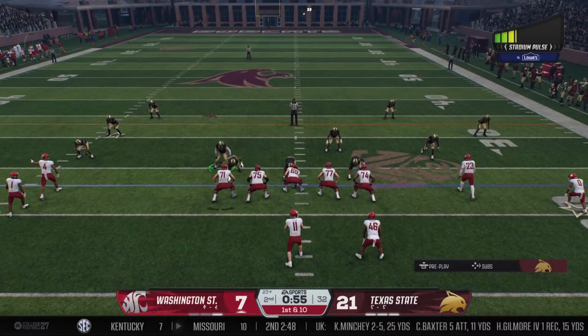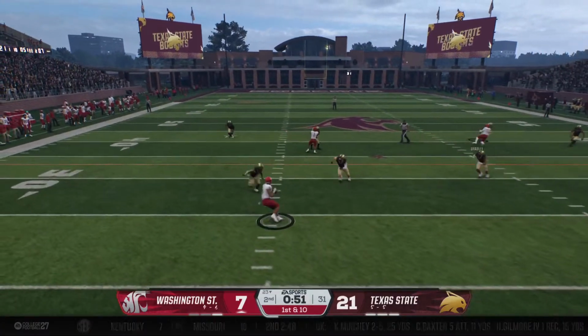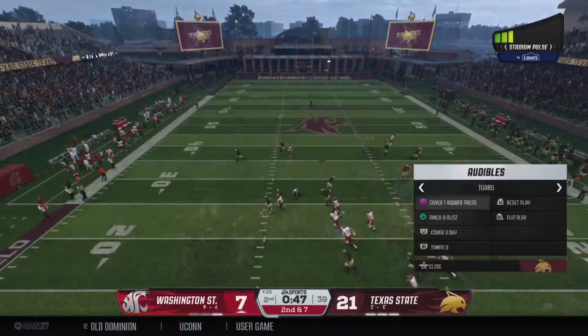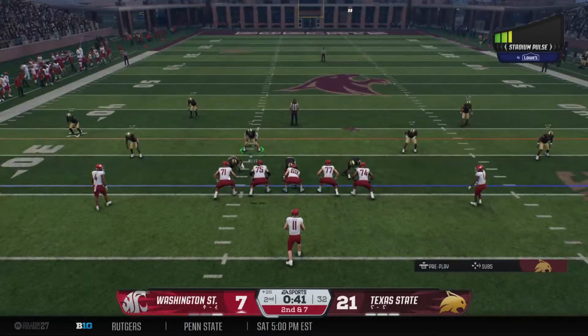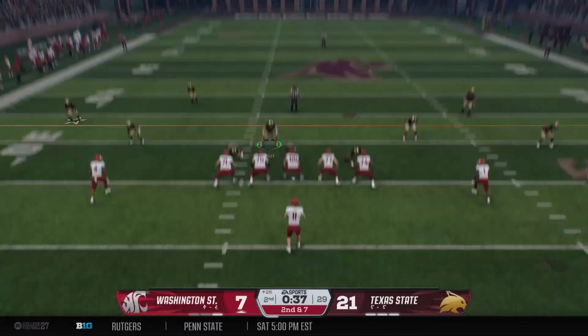Really nice awareness that time by the quarterback. He knew exactly where he needed to get to pick up the first down. He's scrambling on that play, and there are a lot of guys out there that would slide, that would try to run out of bounds, protect themselves, but that was really tough what he did. He put his body on the line to go pick up that first.